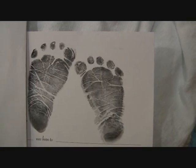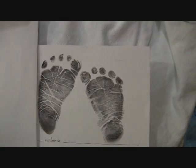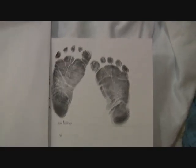Bye, guys. Little footprints. How cute and how big, right? Look, this is my finger. Yeah. He has big feet and big hands. Oh, he's such a cutie.